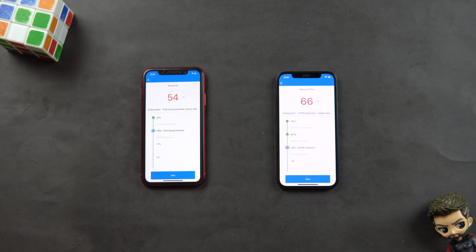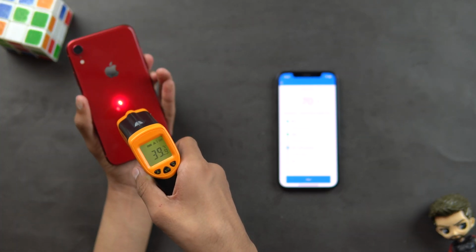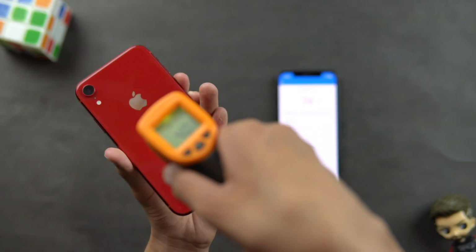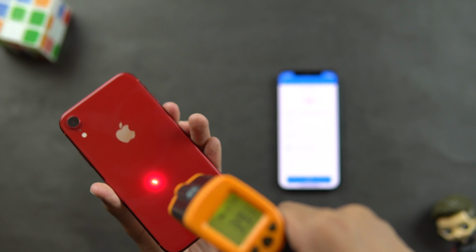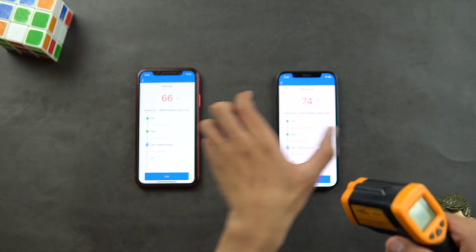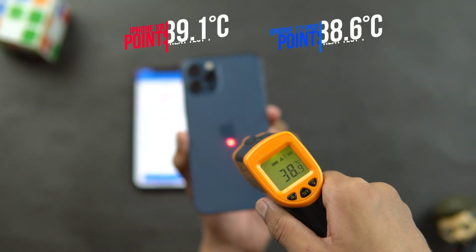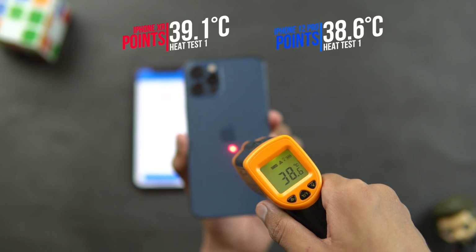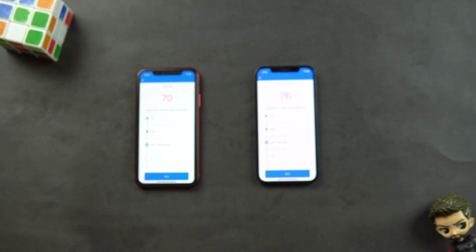Let's perform a quick heat test while we're performing the benchmark, and we'll test both of these devices' temperature afterwards. Okay, so the iPhone XR has 39.1 degrees Celsius temperature. Let's test the iPhone 12 Pro. The iPhone 12 Pro has 38.2 degrees Celsius temperature here. We'll test both of these devices' temperature after the test, so stay tuned.